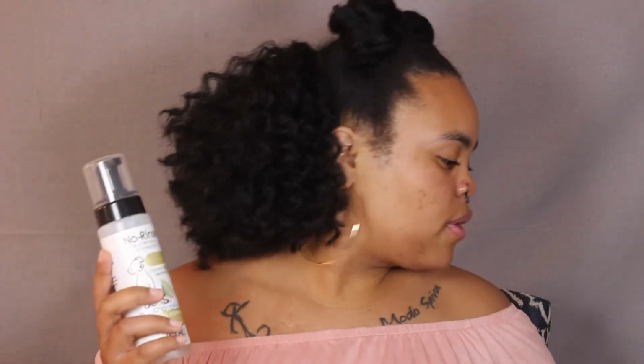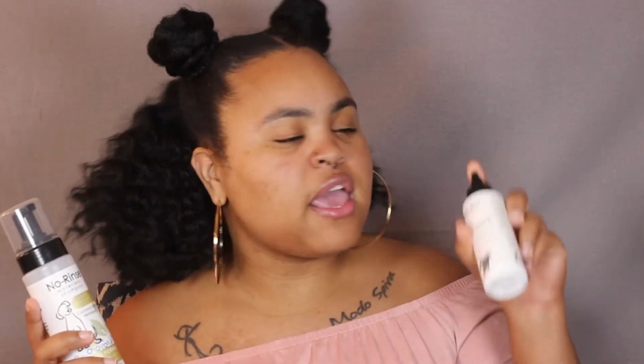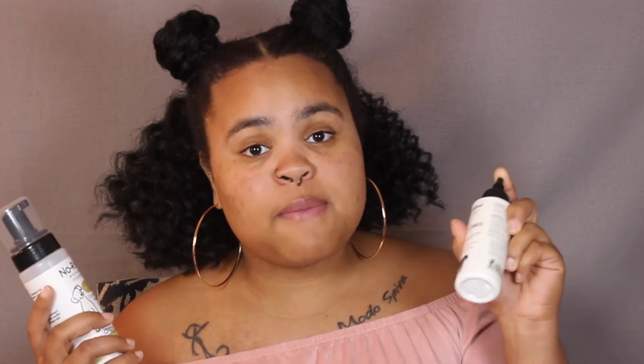And another thing that I use is an ear cleaner. I did mention that it's very important to pluck their ears and keep their ears clean.